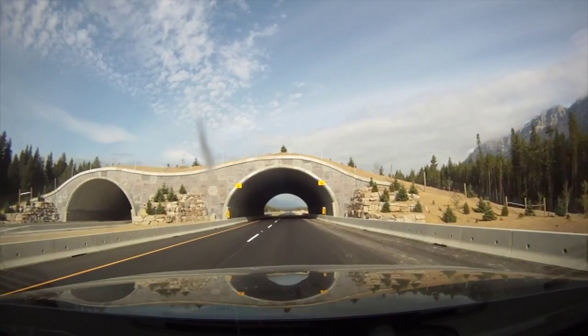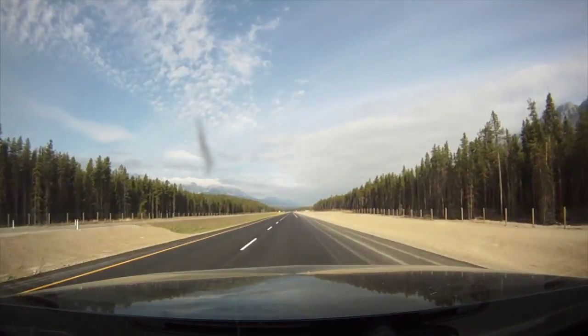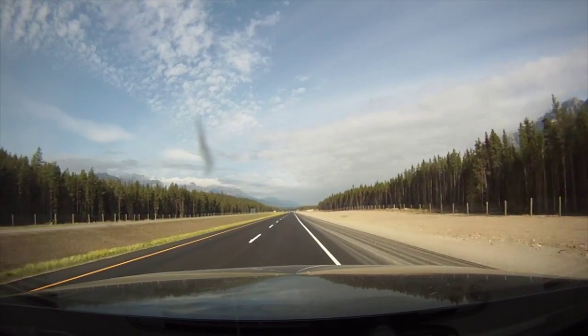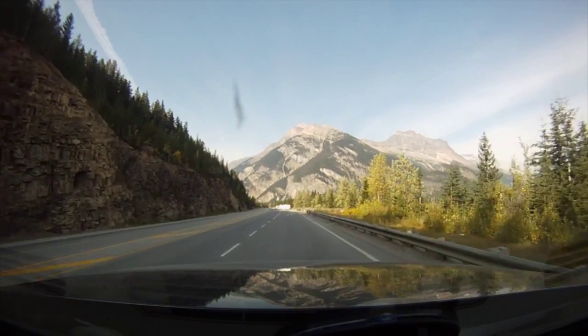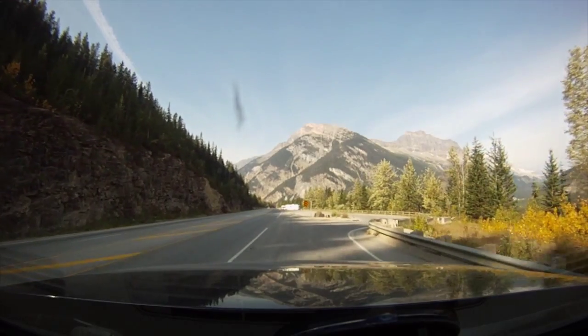Today we're going to do a day trip going out the Trans-Canada Highway, crossing into British Columbia, into Yoho National Park to see some of the sites over there. After crossing Kicking Horse Pass, our first stop is going to be to stop and see the spiral tunnels, which is a railroad tunnel, a set of them, on the Big Hill.